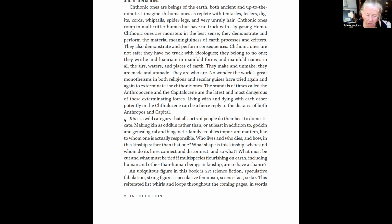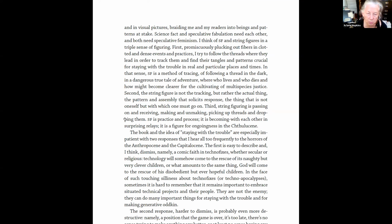An ubiquitous figure in this book is science fiction, speculative fabulation, string figures, speculative feminism, science fact, so far. This reiterated list whirls and loops throughout the coming pages in words and in visual pictures, braiding me and my readers into beings and patterns at stake. Science fiction and speculative fabulation need each other, and both need speculative feminism. I think of SF and string figures in a triple sense of figuring.